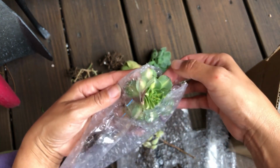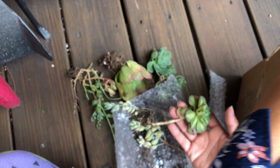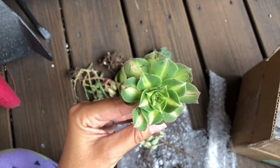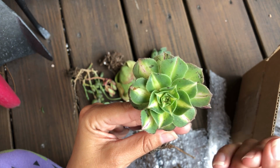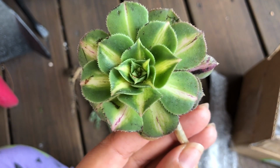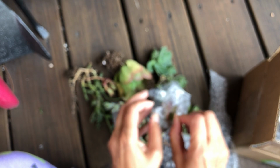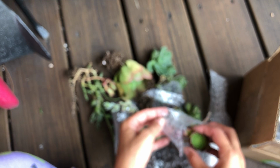This is another beautiful aeonium. Obviously, I don't know the name of it, but it also has some beautiful variegation. Look at those colors. I don't get to see these type of aeoniums at Home Depot or Lowe's or any of the nurseries that I've gone to. The only ones I've seen are the lily pad and the kiwi and the pinwheel at Home Depot and Lowe's. She lives in California, so I don't know if over there they have so many succulents, in California.